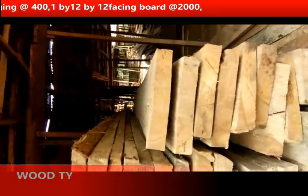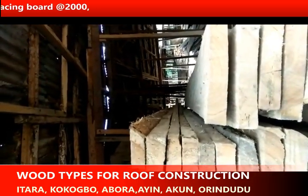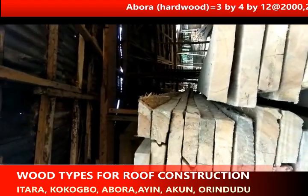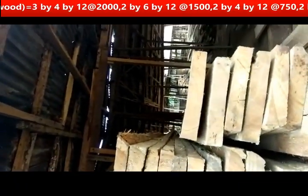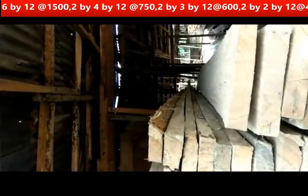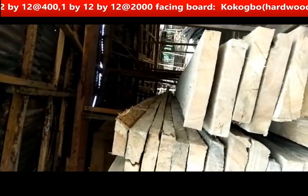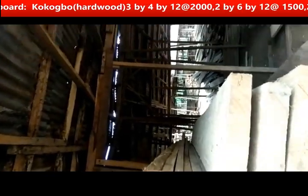This species of wood you are seeing is called abora. It's also used for roof components. You can use it for fascia board, for king post, for rafter, and for logging. It's another species used for roof covering and roof making. In case you don't see itara or ayin we previously showed you, it's also good for roof components.